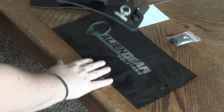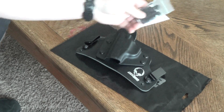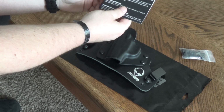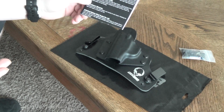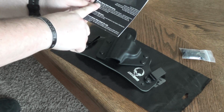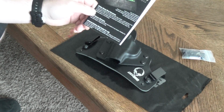But with Alien Gear holsters, not only do you get the spare parts, you also get the 30-day money-back guarantee, so you can wear it for 30 days. I would advise, if you're going to ship it back within 30 days, do it after 20-25 days so it has time to get there, so you don't go past your 30 days. I wouldn't recommend waiting until the 30-day mark and then sending it back, because then it takes 2, 3, maybe 5 days to get back to them.